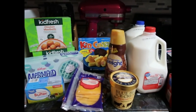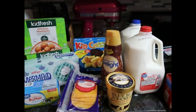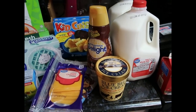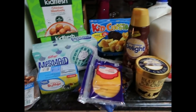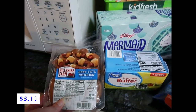Today I am doing a Walmart haul and I need to hurry because my frozen things are starting to melt, my ice cream especially. So I'm gonna start, but I am going to include prices in this. I'm gonna start off with these beef little smokies.